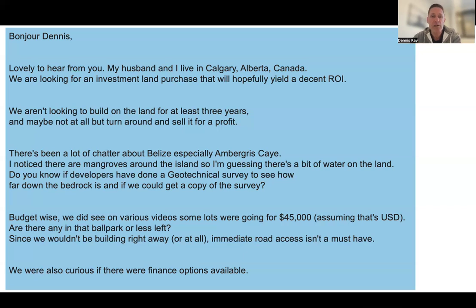Every single property can be built on because, again, just under the surface, almost the entire island of Ambergris Caye is solid bedrock. So you can build on that solid bedrock, either going down with a wood post or even a concrete post. Sometimes you have to go down a few meters, a few feet. I've seen properties where you have to go down maybe 10, 15 feet with solid concrete pillars in order to build on, but builders are used to doing that. So it's very easy to get that done.